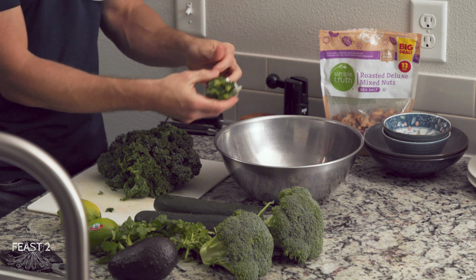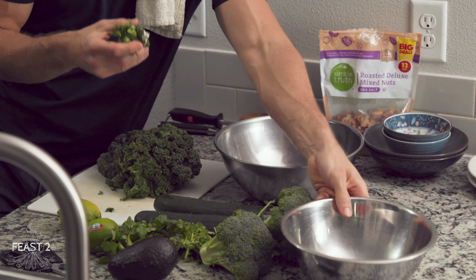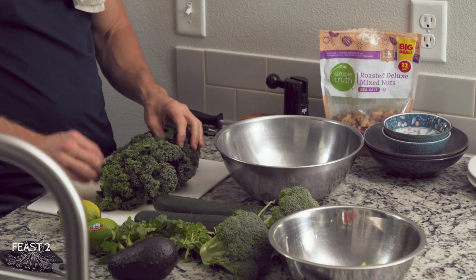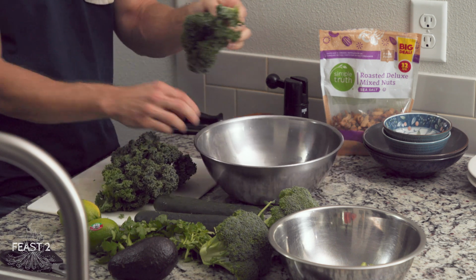Again, we want to have an extra bowl so we can just put our remnants in a bowl and not have to walk to the trash can every 5 minutes. That's a killer. That's a time waster in the kitchen.